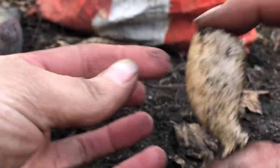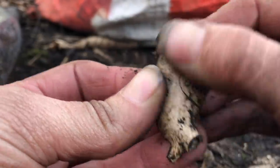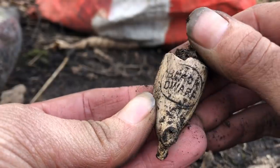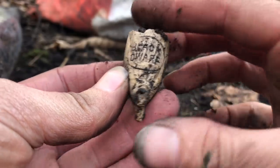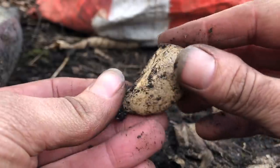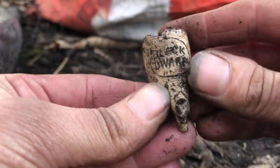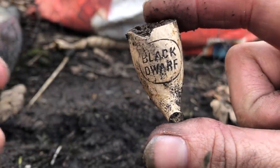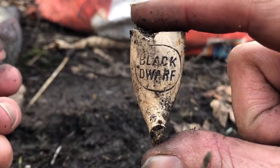Just found a little pipe bowl. So it's got some writing on it. That's it. Black Dwarf. Was that preceding Red Dwarf on TV? Black Dwarf. Okay, I feel like we're gonna have to look into that. It's not whole, it's a bit chipped and broken, but it's pretty cool. So I'll take that home.